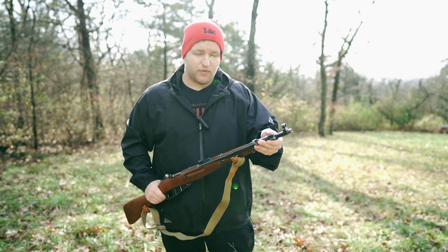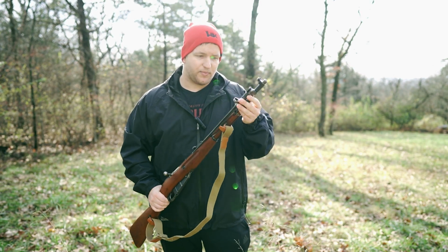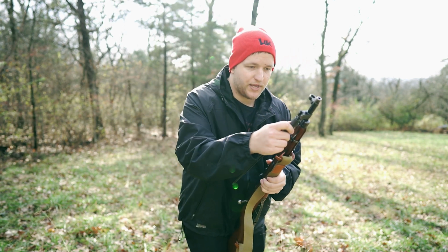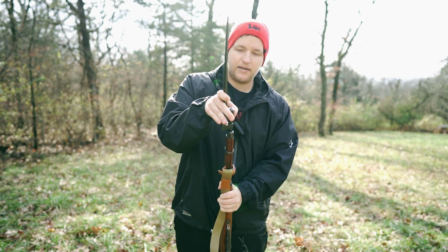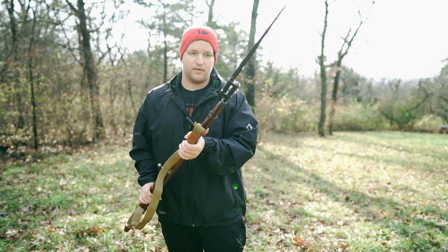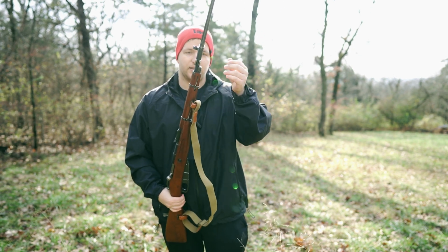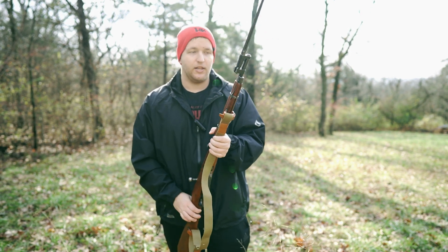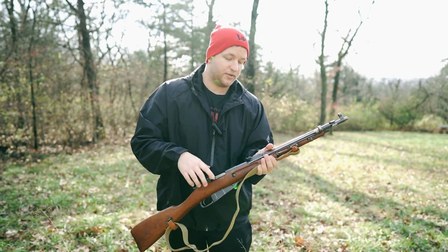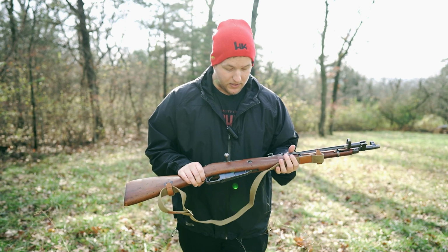This is the M44 variant, so it's a slightly shorter barrel carbine, and I can show you here. This bayonet flips out, which is pretty handy. Really nice how compact it is instead of sliding on like that. And then watch your hand always when you're folding that back in.